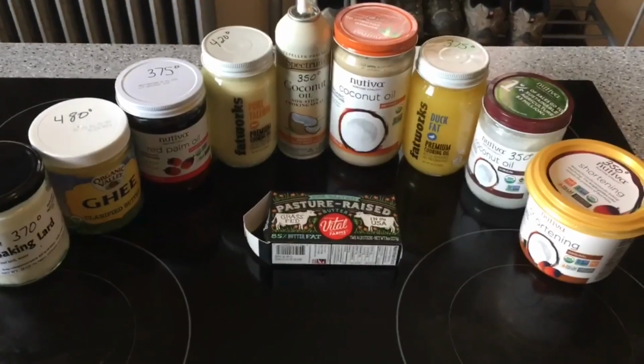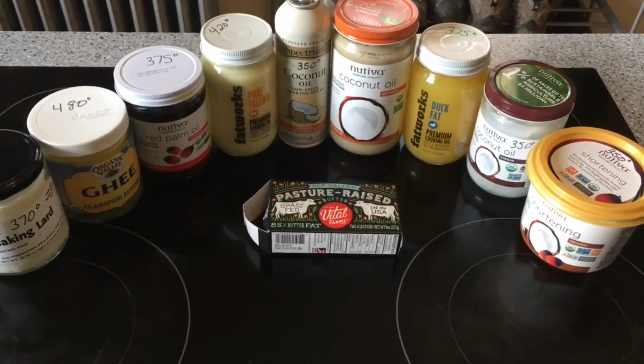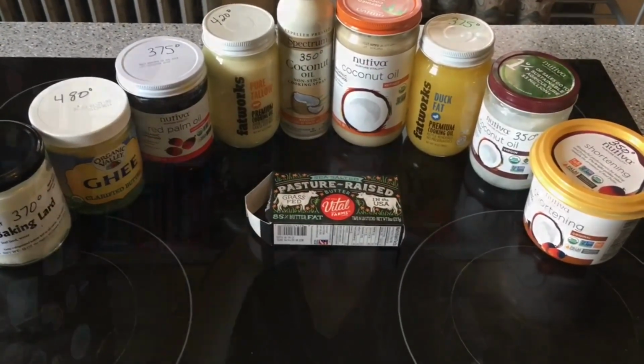Let me show you saturated fats that I eat. I eat animal fats and I eat tropical fats. I pick animal fats that are grass-fed, pasture-raised, non-GMO feed, and organic when possible. Let me show you.